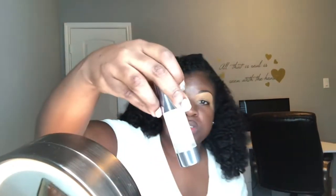So for Miss C, I have the oiliest skin known to man. So I use Urban Decay Optical Illusion. I don't know if y'all can see it. There we go. And Becca Ever Matte Poreless Primer. And I just put it on pretty much with my fingers.